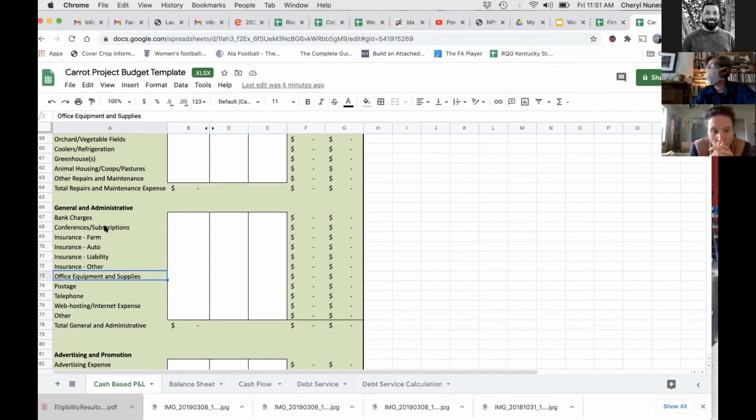Oh, telephone. Your cell phone bill. What's that? Indirect. Fixed indirect. Yeah, that's a good example of something. You're going to be paying the same unless you're on an hourly plan, which you probably aren't if you're working at a business. That's going to be the same rate every year, no matter how much business you're doing.